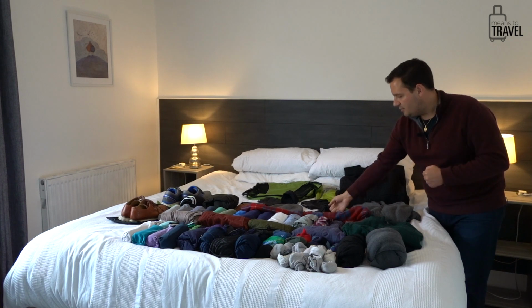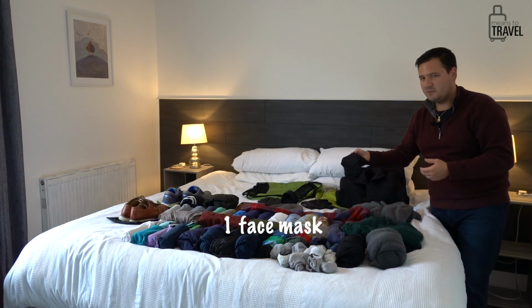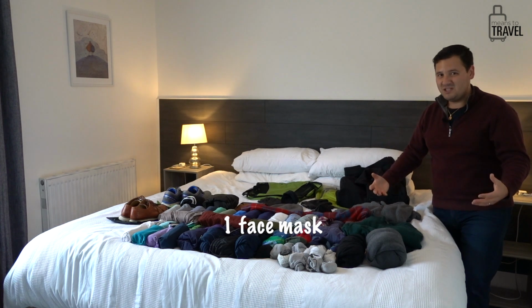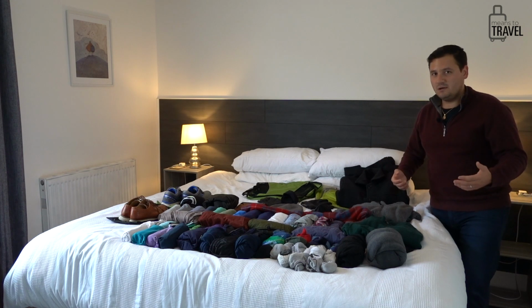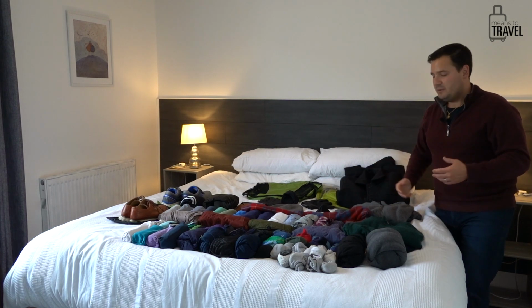In addition, I do have my handy dandy mask, and it's comfortable, which is really important. You can breathe in it, and in today's day and age, during the COVID pandemic, it's really important that we're being conscientious travelers and we are abiding by local laws, regulations, etc. So always have a face mask with you, even if it's not necessary where you are currently, because you don't want to be caught without one.